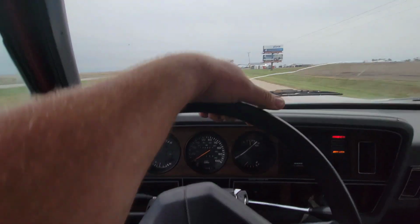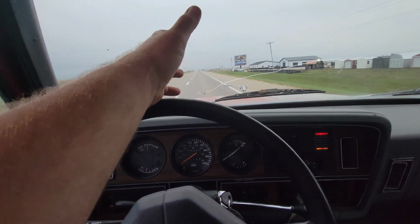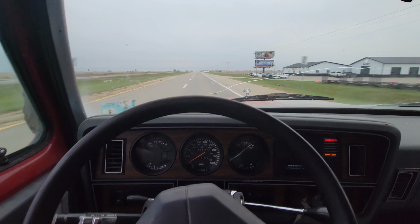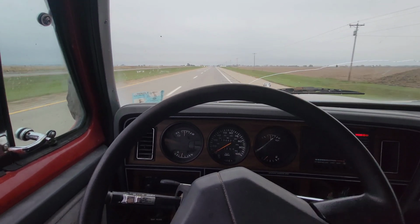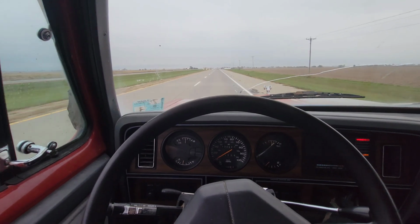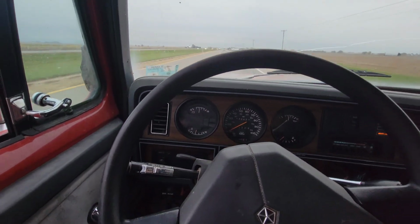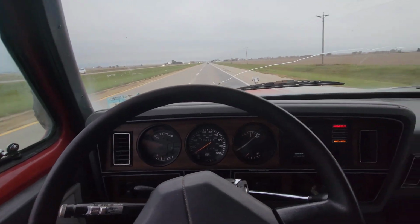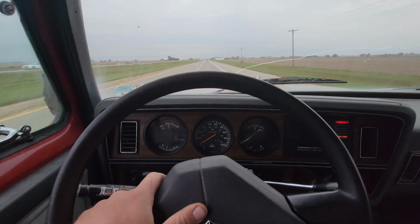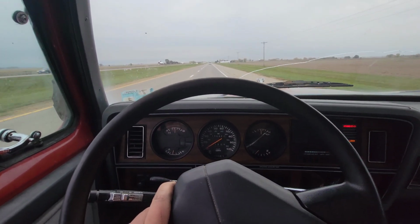My next bit of plans with this thing is once it's all running and driving good, I still haven't cleaned it out. I still got mouse turds everywhere, still dirty, so a good thorough cleaning. I'm going to go ahead and go through the brakes and everything, and obviously fix the speedometer. I do have a new fuel pump coming. The fuel pump, like I said, is a little weak. You have to cycle the key a few times to get it to start.